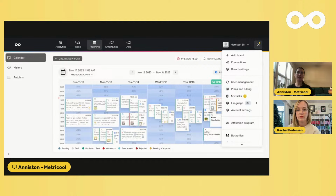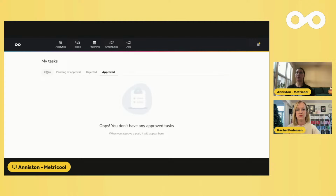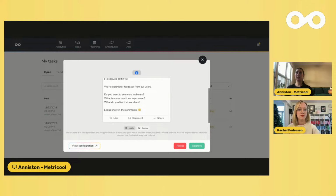what it looks like for approval. So you'll see this My Tasks section. This is in the top right-hand corner. So My Tasks, you'll see a little notification button, and then all of the open content that is up for approval. You will also see pending of approval, so those that need to be approved, any rejections, and then any past approved content. So you can see I can go into here, look at this post for Facebook.